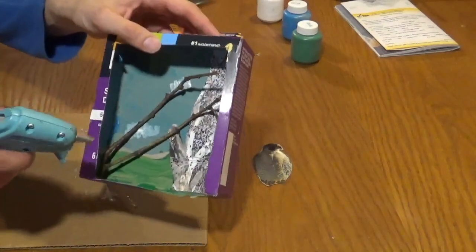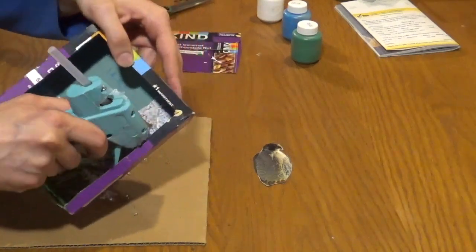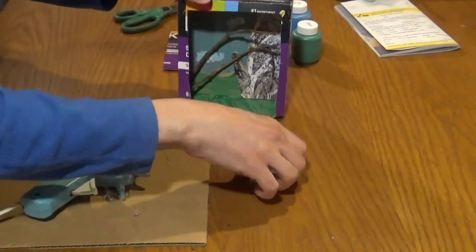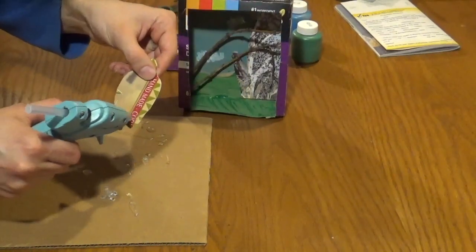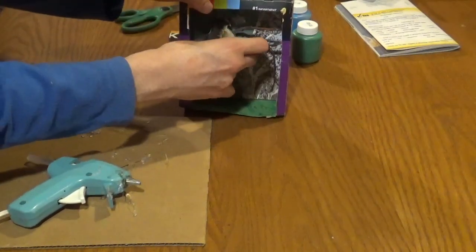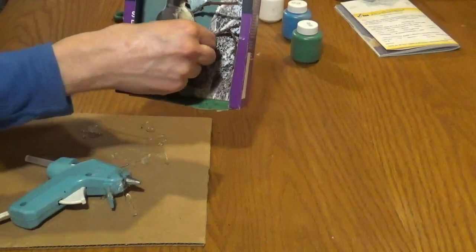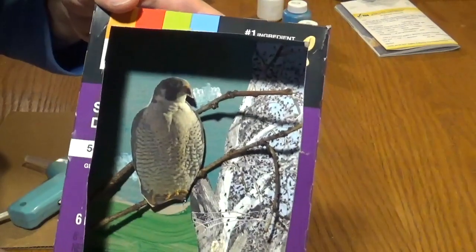So I'm going to start off and glue in this stick. Then I'm going to glue my falcon. I'm just going to put a little line of glue across there. Let's see if I can get it to stick right on there. There. Now I have a midground.